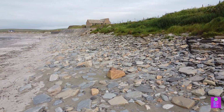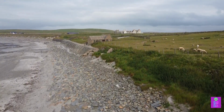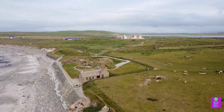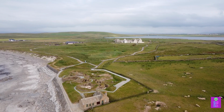Scale Bay is home to the UNESCO World Heritage listed Skara Brae, a Neolithic settlement older than the Egyptian pyramids. We didn't visit this time, it was closed, but we recommend checking it out if you're in Orkney. I've been a couple of times and it's absolutely captivating. Also, Scale Bay is worth checking out for a paddle when the tide is in.